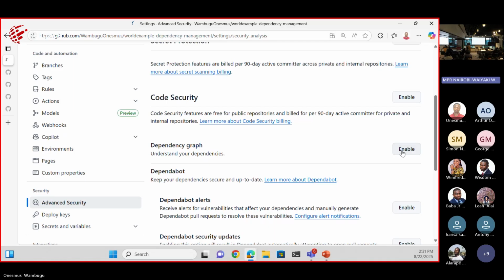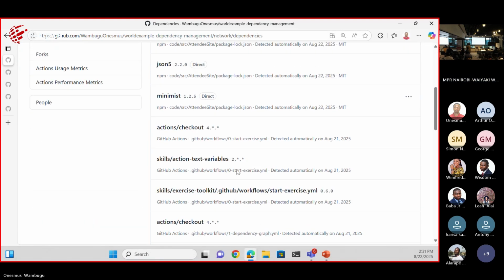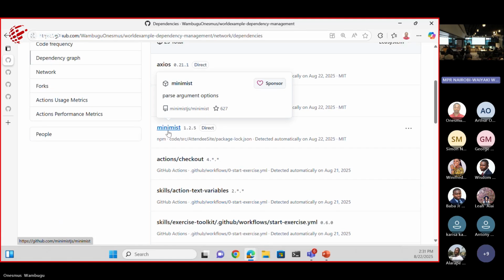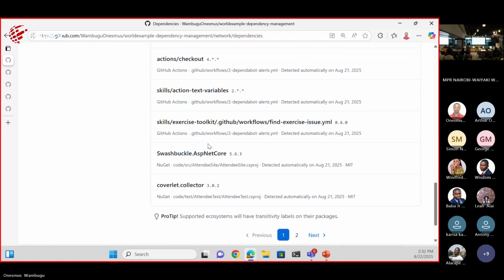I will enable this, and then once we enable that, we can go to Insights and navigate to dependency graph. This is a Node application, so we can see all the dependencies that we have, for example minimist. We can list all the dependencies that our project is using. I'm going to add a dependency to our project and see how it will be listed in our dependency graph.